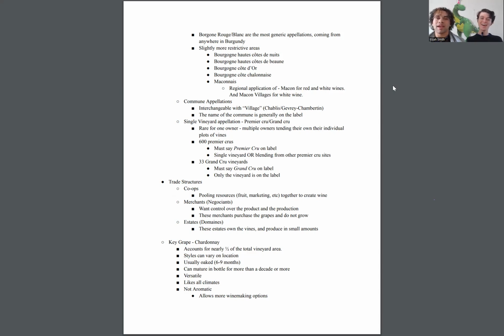Finally, you have your estates, or what you'd see on the bottle in French as domaine. These estates just straight up own the vines and produce in very small amounts. So it'd be very rare to see those bottles out in your classic store, like Total Wine. Although Total Wine does have some good selections sometimes.